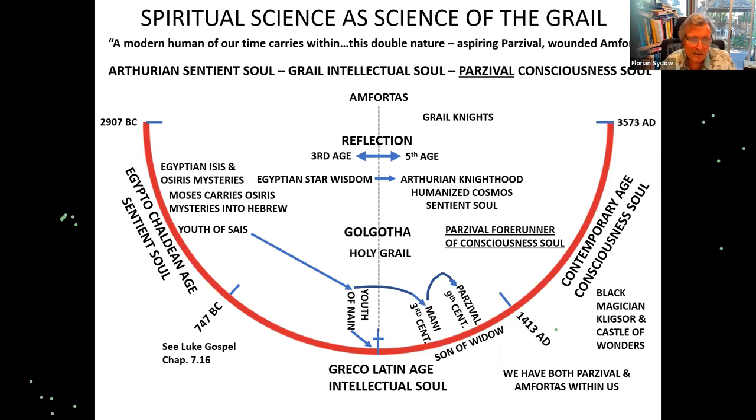So each of these is the son of a widow, which is kind of a saying related to these initiates. So Parsifal is a forerunner of the consciousness soul. The grail itself, given through the mystery of Golgotha, belongs to the fourth age. The knights of the grail represent the carriers of that grail impulse.